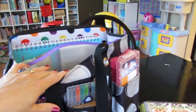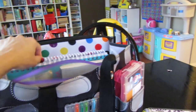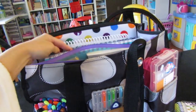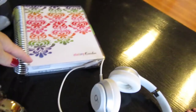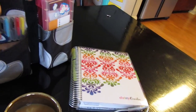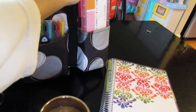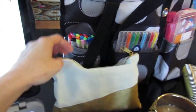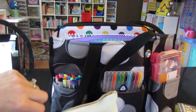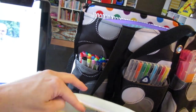So, I've got this bag, which has my notebooks that I'm using for planning, my homeschool planner here, I have my life planner right here, all of my pens and my sticky notes, and this bag has lots and lots of sticky notes, I think. That's what's in this bag. Yeah, my scissors, my binder clips.